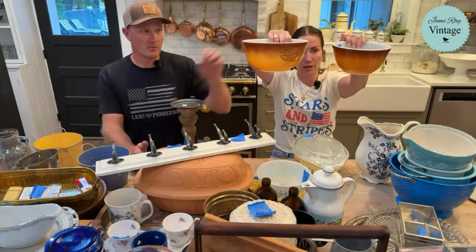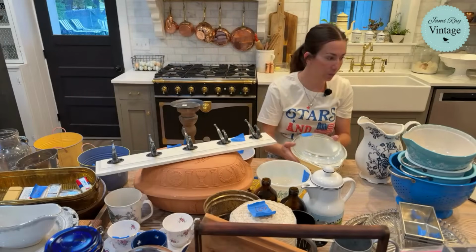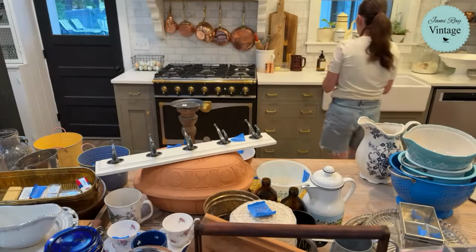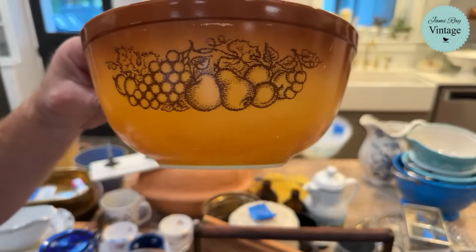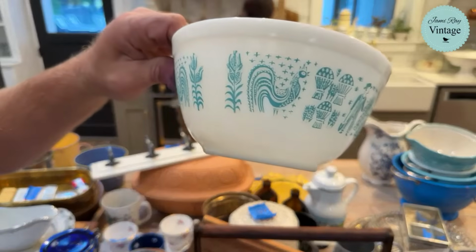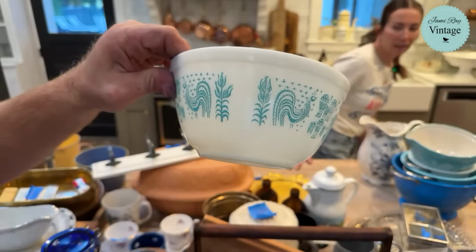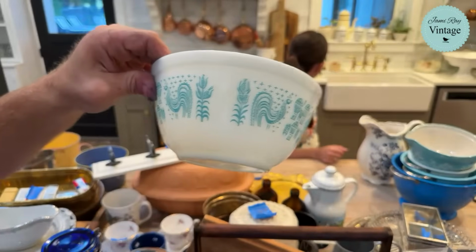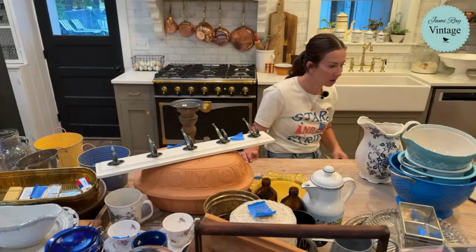So we've got, let me bring it close so you guys can see. They're used, right? They're not perfect, but they're in pretty good shape. And then there's the Amish butter print. This one is $32.95. That's the prize right there. You can find a set of this. Hang on to it. I actually think that brown Pyrex pairs really well with that brown pitcher back there. Yeah, don't run these through the dishwasher.